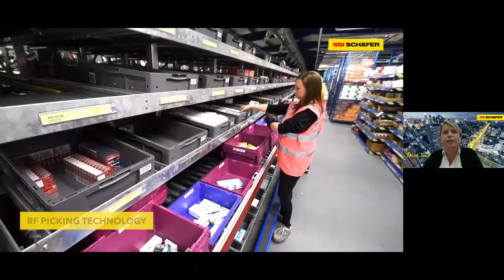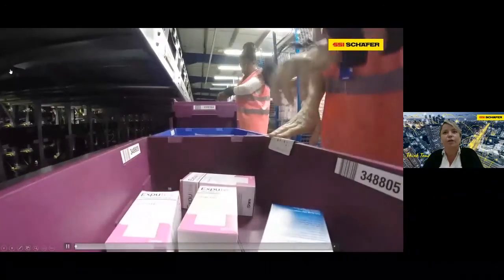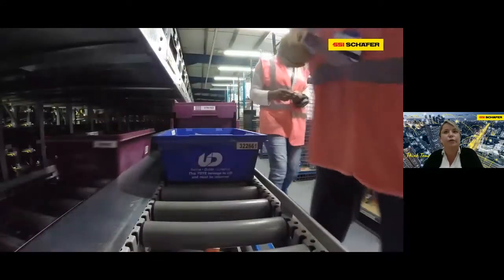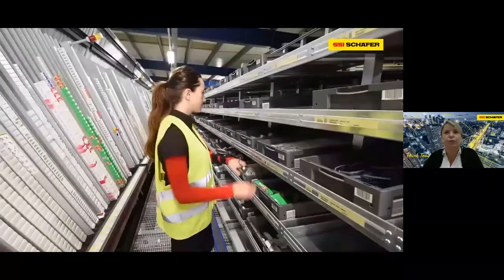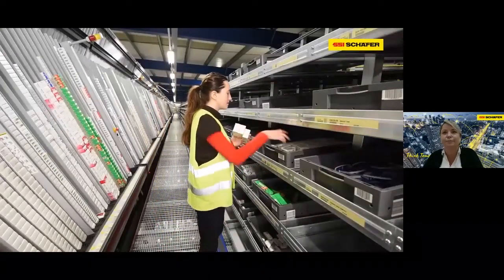You can see here another RF picking operation, as Vinish described earlier, for slow mover picking. And on to the A-frame replenishment area.